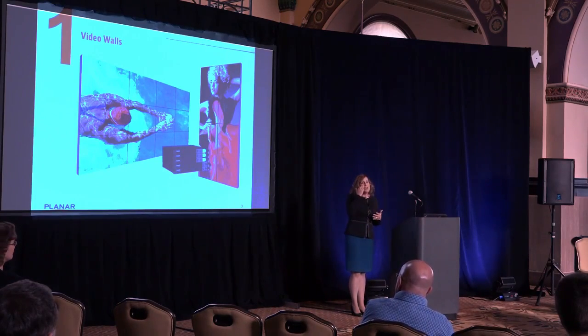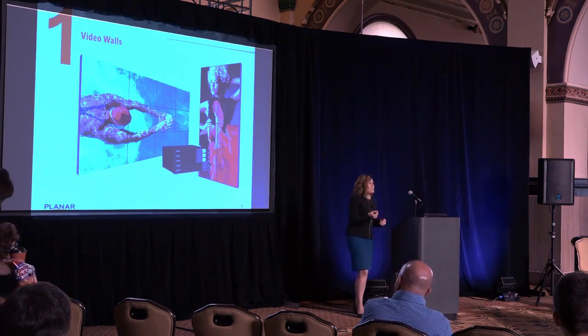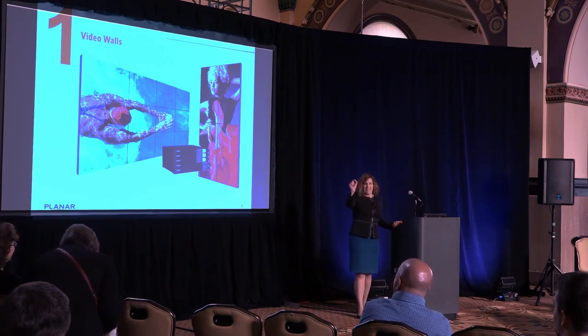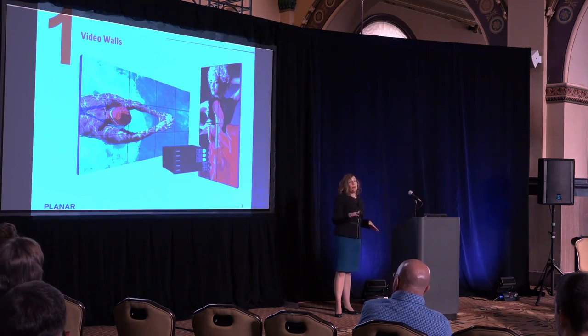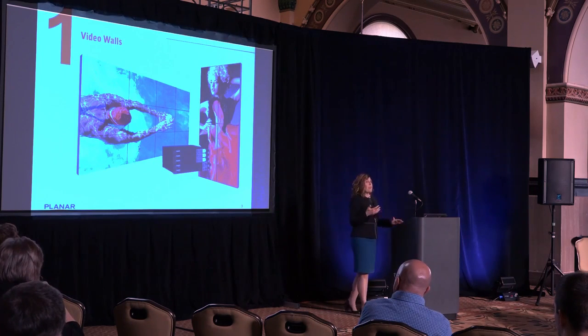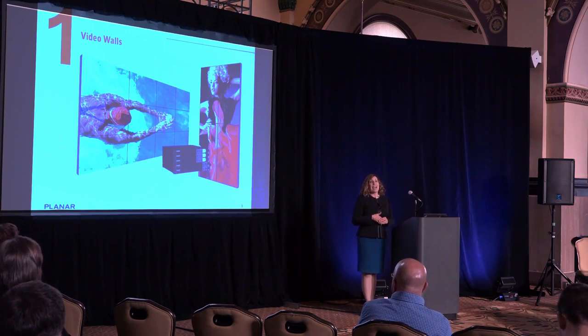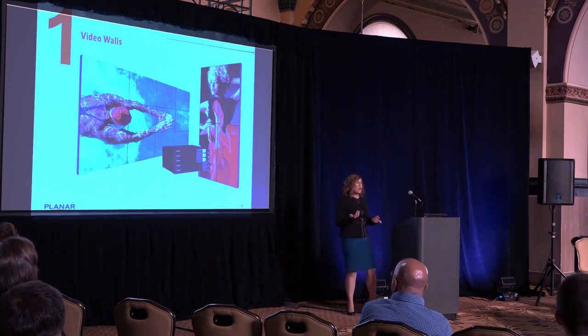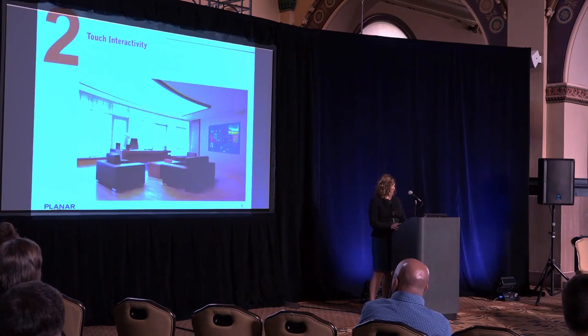And just to prove that you can't be too rich or too thin, these technologies continue to develop thinner and thinner bezels that, when tiled together, create an even more seamless view of whatever content that you're putting on the screen. And combined with other image uniformity, color balancing, and the like, they really create a beautiful canvas at a very economical price point. And so LCD continues to dominate what we're seeing in the video wall space.